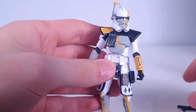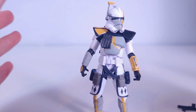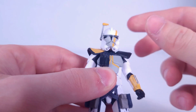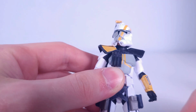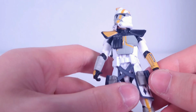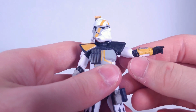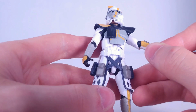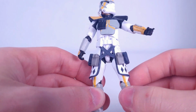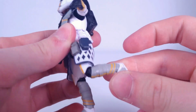I know most people are probably very familiar with these figures at this point, but I'm gonna go ahead and go over the articulation a little bit. With the helmet on, you've got a decent range on the neck joint, but these pauldrons are going to hinder it a little bit, so there's that. Then there's the elbows, which are pretty stiff. This is one of the older molds of the vintage collection, so you're just not going to have that great of articulation, especially with all of the added armor that's on here. It hinders a lot. Like, you can barely use those hip joints. The knees go back a decent amount.